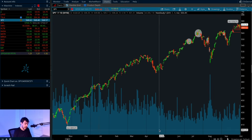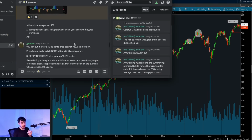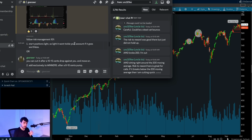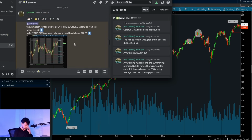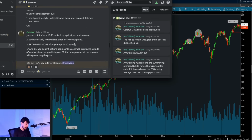Now with that being said, in terms of what we ended up doing today, this was the trade of the day, man. With this one trade alone, you could have just called it for the day. Look at this. Every single day, you guys get access, in terms of Team Roar, to a real-time zero-date options trade alert system. Every single day, you get access to the morning game plan.